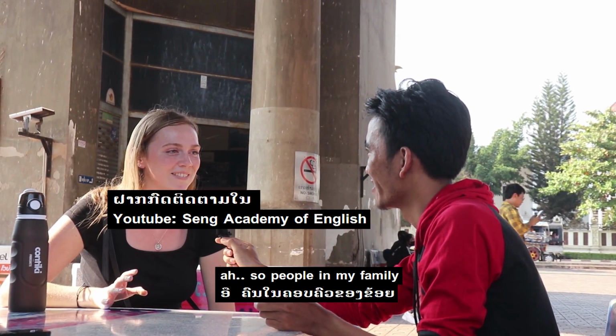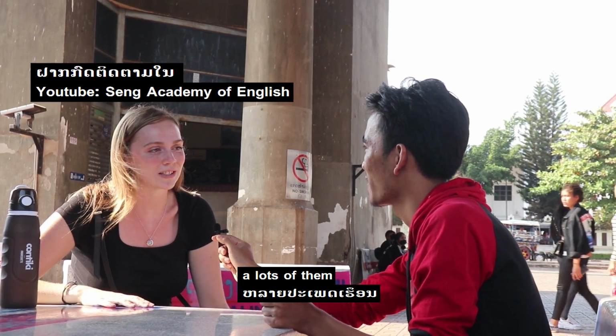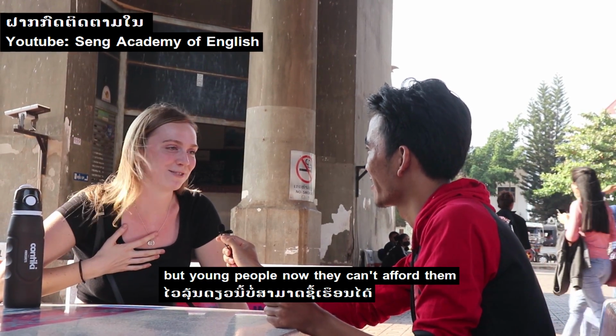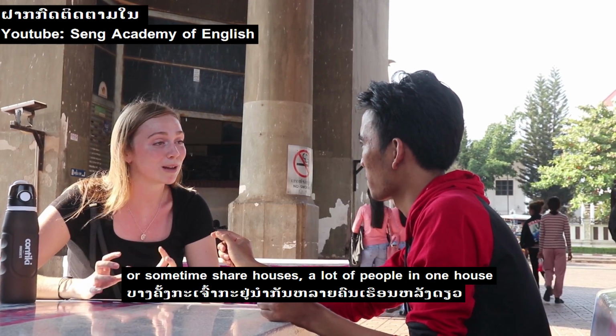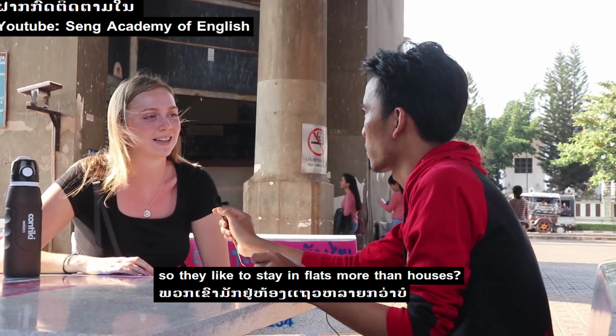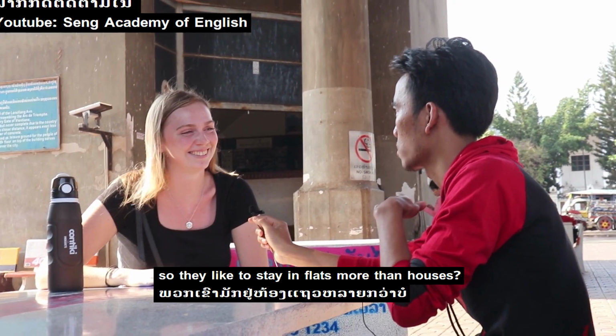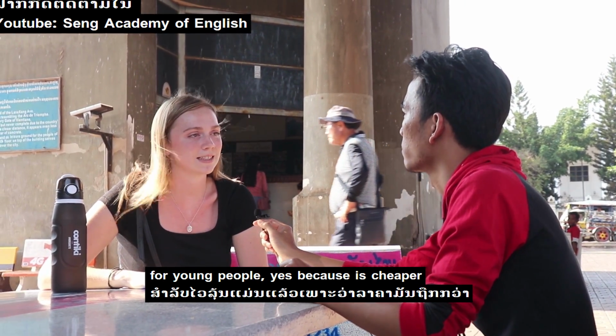So people in my family, my parents' generation, they own houses, lots of them, but young people nowadays can't afford them, so they rent flats. It's quite common, or sometimes shared houses. So lots of people will rent rooms in one house. Okay, so they like to stay at the flats more than houses? For young people, yes, because it's cheaper.